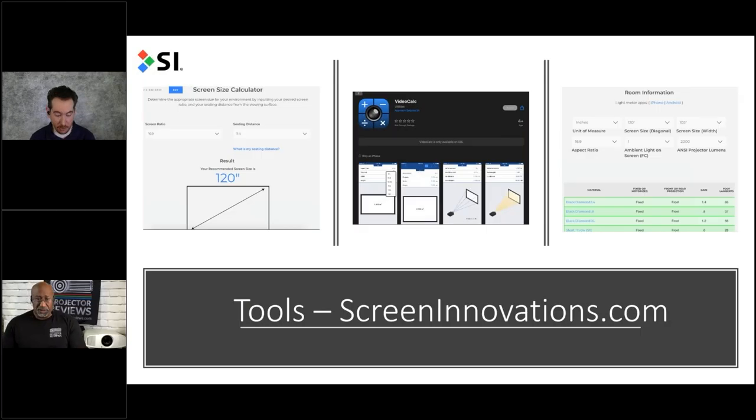So now we could spend forever talking about screen innovations, but I suggest that, you mentioned you had tools. Can you talk a little bit about the tools? I would love nothing more. And this is going to be a lifesaver for people that are relatively new. Because if you've been doing screens for a long time and projection, and you've been doing AV, this all becomes second nature. But as you know, we have so many different screen materials, so many things to consider.